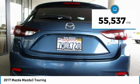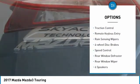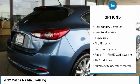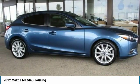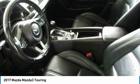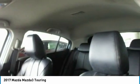Here are some of this vehicle's great options: electronic stability control, alloy wheels, brake assist, traction control, remote keyless entry, rain sensing wipers, four-wheel disc brakes, speed control, rear window defroster, rear window wiper. Take this vehicle for a spin and see why so many shoppers are now proud owners.